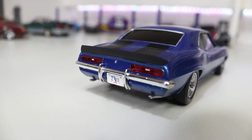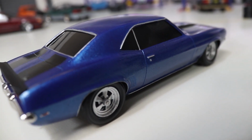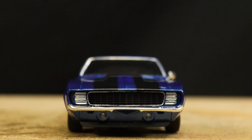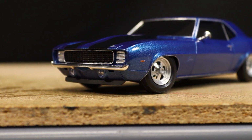This build was also an opportunity for me to put some parts that I had laying around to good use, so that's where the Parts Bin name comes from. This 1/25th scale Revell 69 Camaro body looks awesome with this metallic blue paint, and with that massive RF130 motor installed, there is no shortage of power.